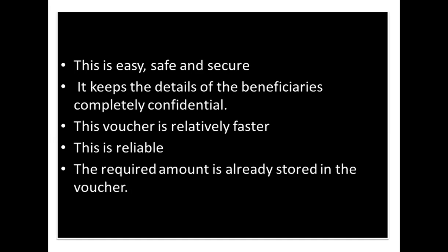So it is very easy, it is very safe, and it is secure, and it keeps the details of the beneficiaries completely confidential. And this is an important aspect about which some doubts have been raised, but for the time being we have to say that it keeps the details of the beneficiaries completely confidential. And this voucher is relatively faster in use. This is very reliable, and your information will not be leaked out, and you can rely on this because it is more safe, it is more secure, and the required amount is already stored in the voucher.